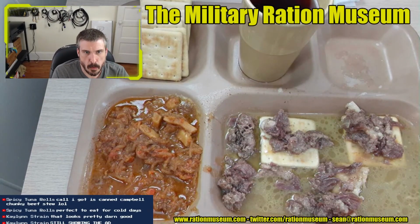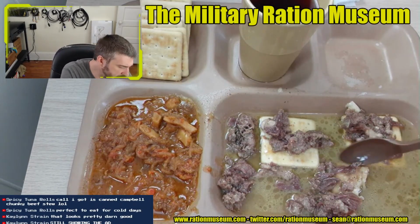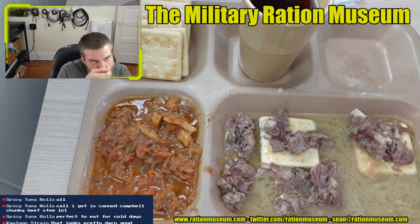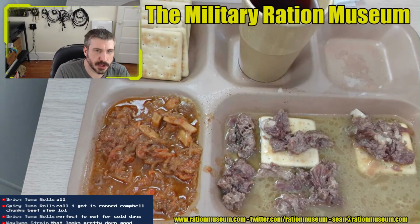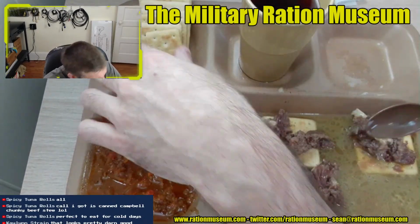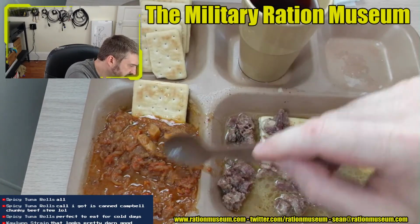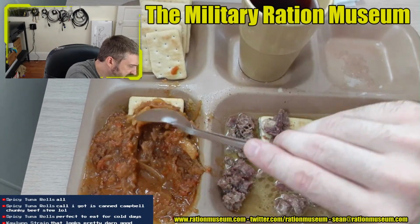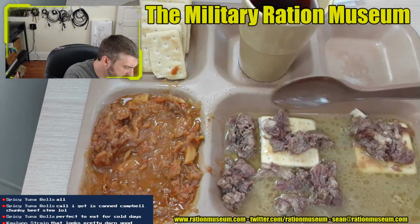Mmm. It's a whole different ball game with the cracker softened. It's got a chewiness to it instead of a heavy crunch. I'm going to try and do the same underneath the vegetables and beef here. It's a lot less liquid, so I'm expecting less of a result there. But we'll see how that goes.